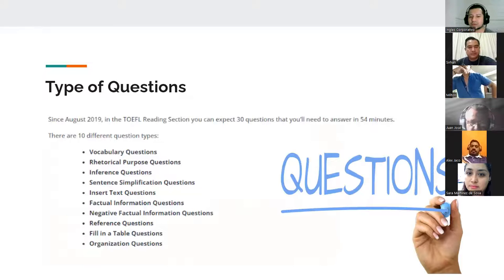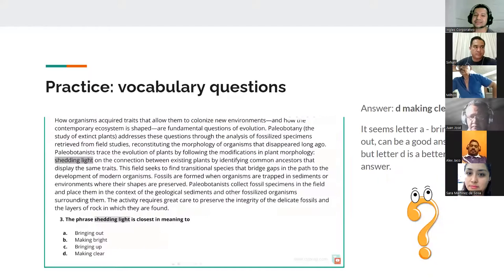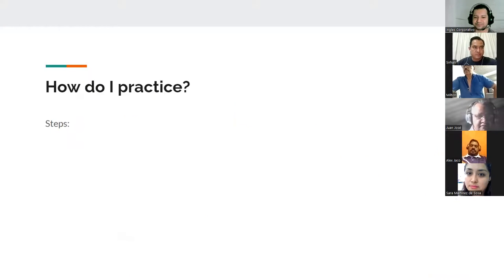We have vocabulary questions, rhetorical purpose questions, inferring questions, sentence simplification questions, insert text questions, factual information questions, negative factual information questions, reference questions, filling table questions, and organization questions. We have 10 different types. And in this case, they are not going to tell you this is a vocabulary question or this is a sentence simplification question. You need to identify that. So this is a vocabulary question. We are going to read 10 of them today.